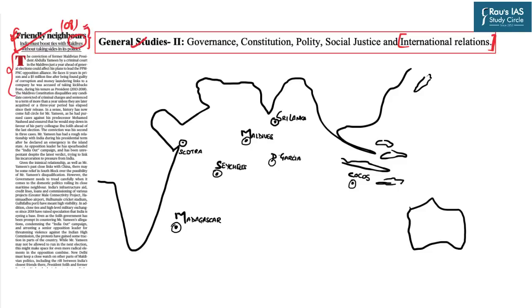And a larger theme is the importance or the relevance of small island countries which are there in the Indian Ocean for us. So there are several islands in the Indian Ocean. Some of the important islands, for example, Sri Lanka, Maldives, Diego Garcia, Cocos, Seychelles, Madagascar and Socotra are shown on the screen. There are other islands as well.